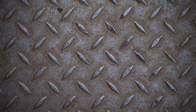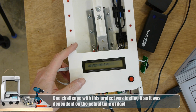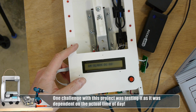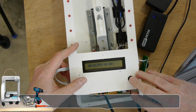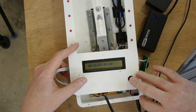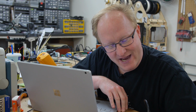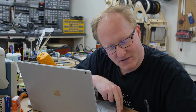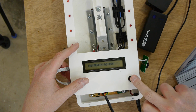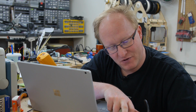All right, I have a menu system in this now. So this is gonna be the menu button and this is the change select button. So at any time, we can go into the menu. Okay, we can set what time the AM alarm is. Let's say it's 8 a.m. What time the PM alarm is. 6. This is where we load the pills. We'll show that later once we actually load the pills.